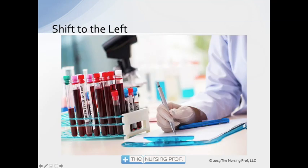Okay, I just mentioned before the shift to the left. Well, years ago, when they used to do these counts by hand, literally you'd have a guy sitting at a microscope, counting the different types of cells. When he's counting them, he's writing them down on a piece of paper, and he's writing them from left to right. Well, the first type of cell, again, because it's the most prominent type, is the neutrophil.